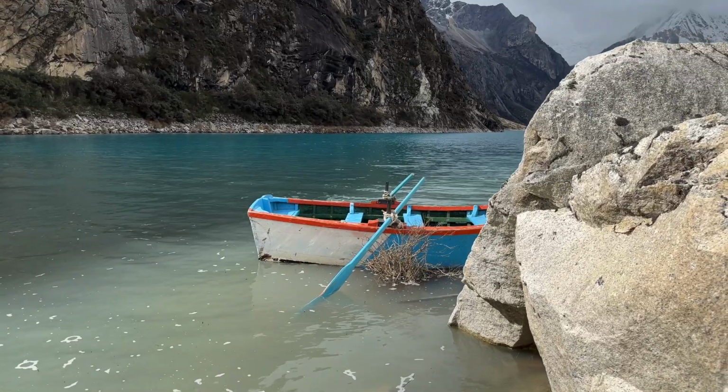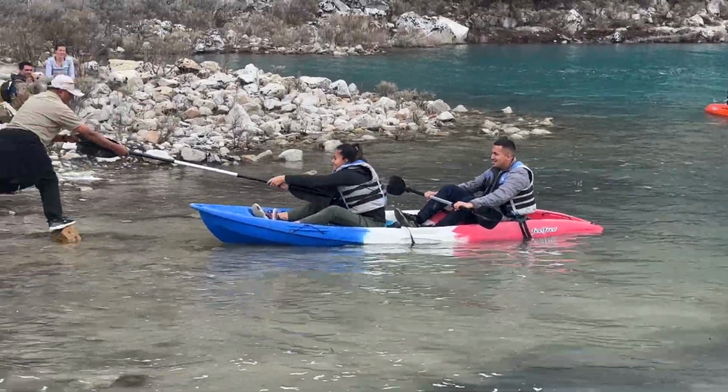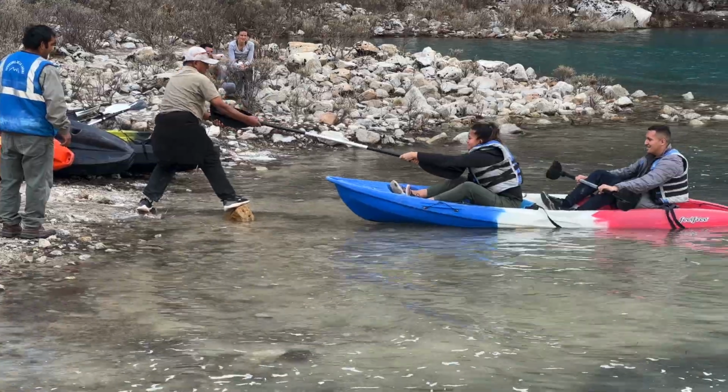There are many ways to experience the lake. These people rented a kayak. It was about $15 to rent it for an hour.